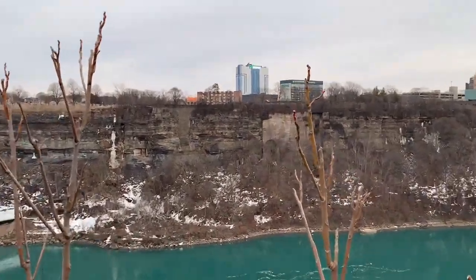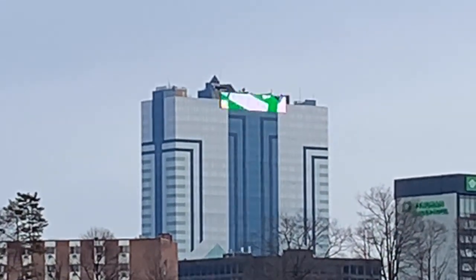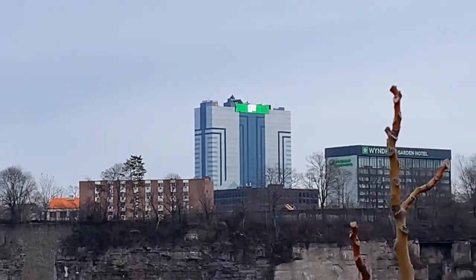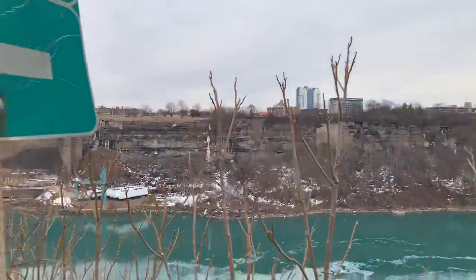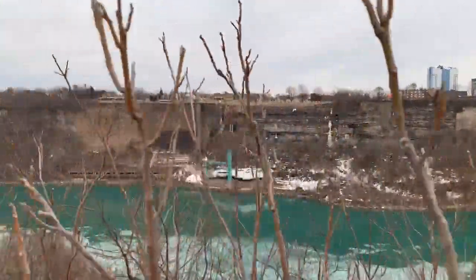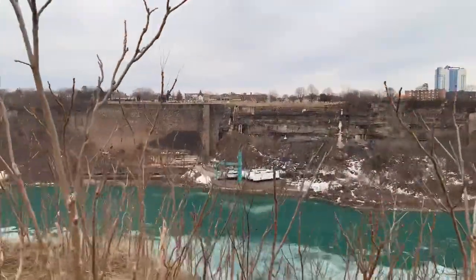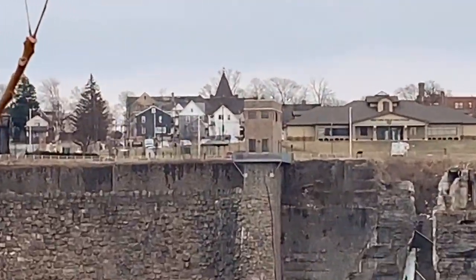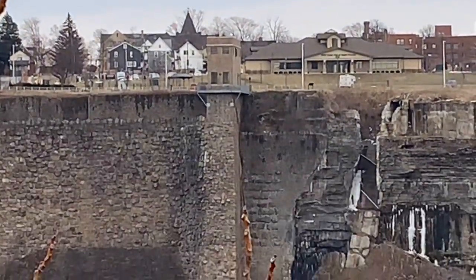And that building right up here, right there, that's Seneca Casino. That's the big casino there on the American side. Yeah, so let's continue on our walk. But I think you can go down there on the other side from what I learned. You can see it looks like there's a big elevator. There's a building right there which would take you down that elevator there all the way down.